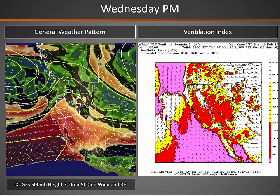Looking at Wednesday afternoon, on the left-hand side, the upper level map does show a ridge of high pressure building in across the Great Basin. However, somewhat stronger upper level winds, especially across Utah, so that could help transport. And there's another storm system off the coast that will be approaching, which should bring more wind and better mixing to much of the west over the next several days.